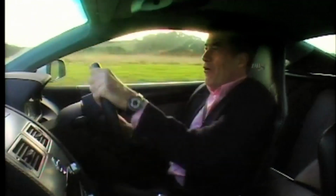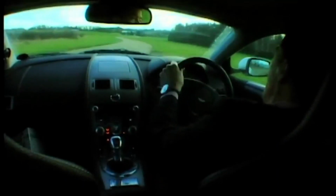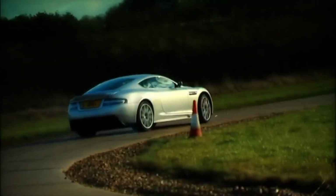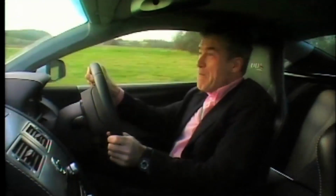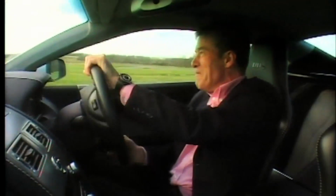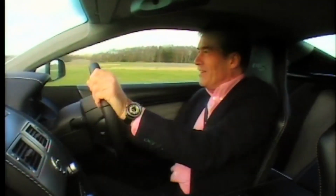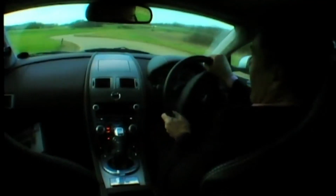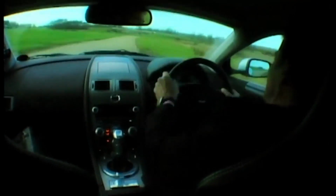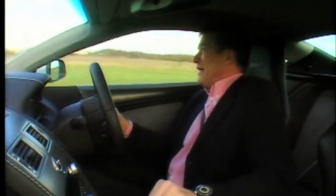Whoa, there goes the back now. Whoa, let's put on the power. Whoa! And now, I'll tell you what, this is a big GT car. It's not a nimble little sports racer. And yet, around this very tight handling circuit, I'm not getting myself into any big bother. Left and right, and kick the power out. Oh, joy of joys, here we go.